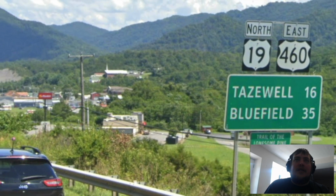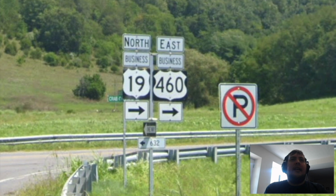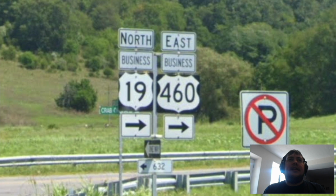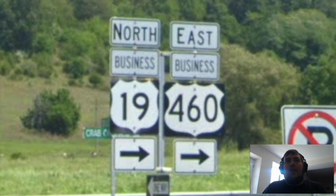Also, look at these mountains in the background. That is beautiful. Here is a business route for both US 19 and 460 once again. We saw this also in Southbound Part 1.